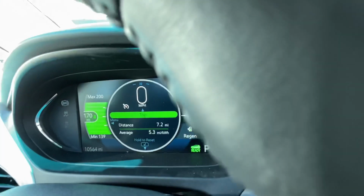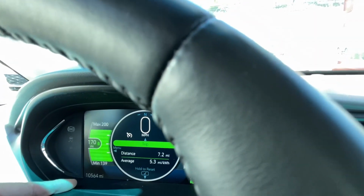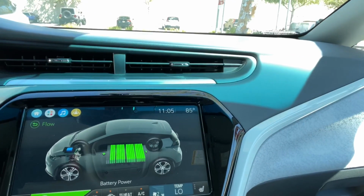Just some stats. All of a sudden, I have 170 miles average range. In fact, here, let me flip you around. That's much better than what it was when we left the house. You can see not too many miles were gained. We're still at 90%. So, car's doing great. I have full confidence in this car.